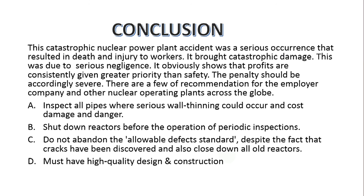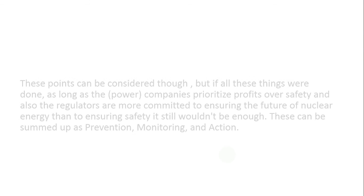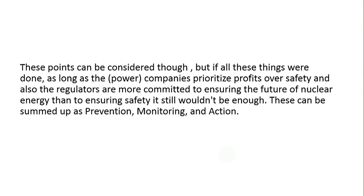You must have high quality design and construction. All of these points can be considered, but even if these were done, as long as the power companies prioritize profit over safety, and the regulators are more committed to ensuring the future of nuclear energy than ensuring safety, it still wouldn't be enough.